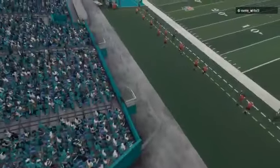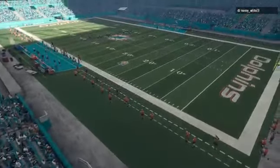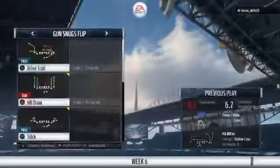Alongside Charles Davis, Brandon Gaudin, it's the Patriots in possession to begin quarter number 2.